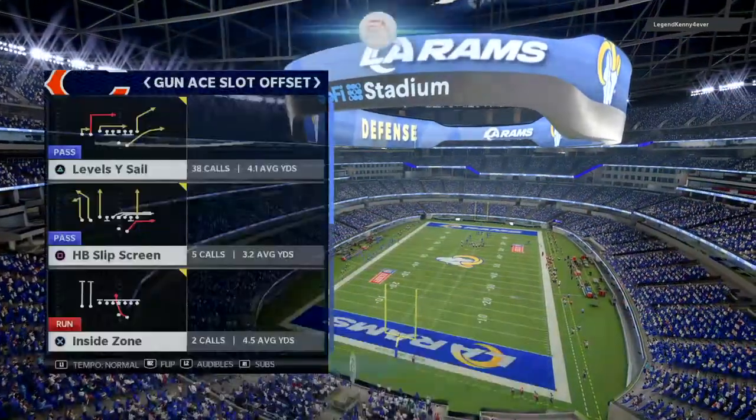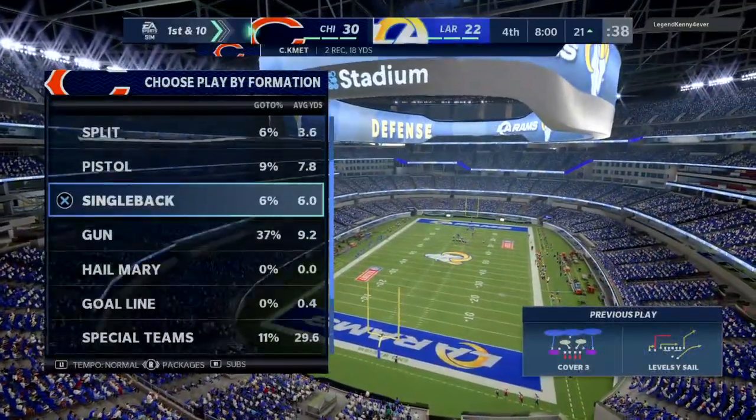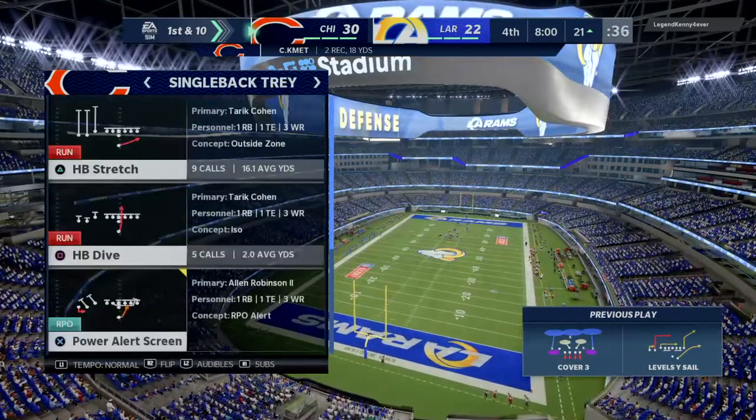1 quarter remains here on a Sunday night. This is the National Football League on EA Sports.